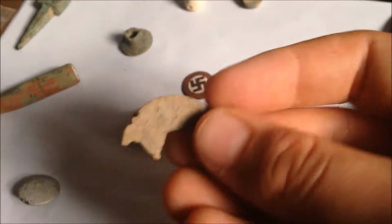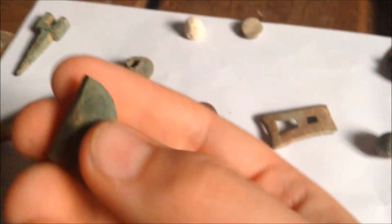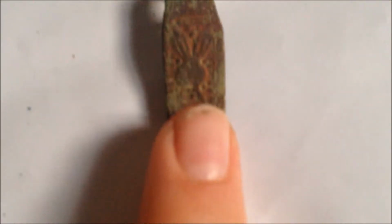Piece of a pocket watch, and another piece of a pocket watch, something which is not a coin. And this buckle, which I don't know if it's military or not. A musket ball, something. A book clasp, which is pretty cool because they stopped making them in the 1500s, so this is very old, and it's also decorated. As you can see, it kind of looks like the head of a bunny or something. Or maybe a turnip or something. I don't know, maybe. Probably not.